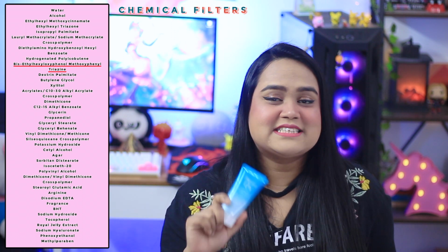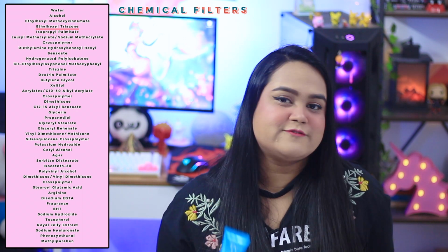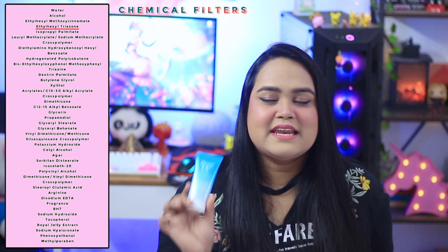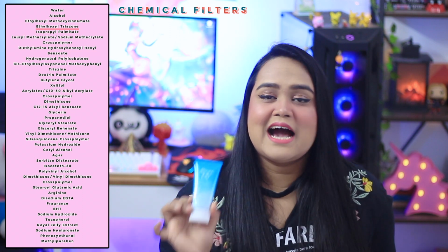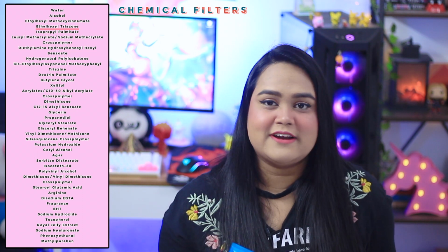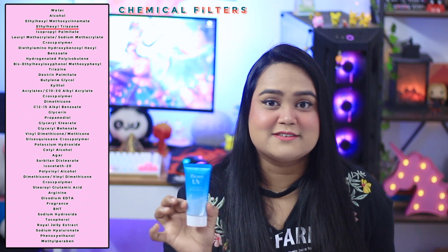The next filter is ethylhexyl triazone, also called Uvinul T150 or octyl triazone, and it is the 4th ingredient in this product. Now this particular sunscreen filter is the highest photo stable sunscreen filter for the UVA protection, and one of the reasons why I love this sunscreen so much.